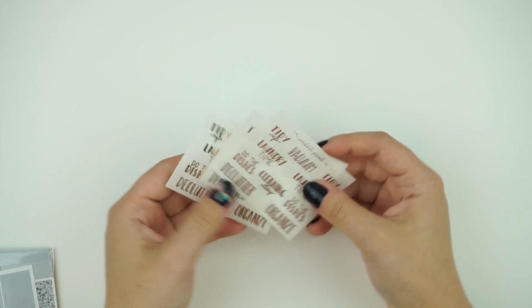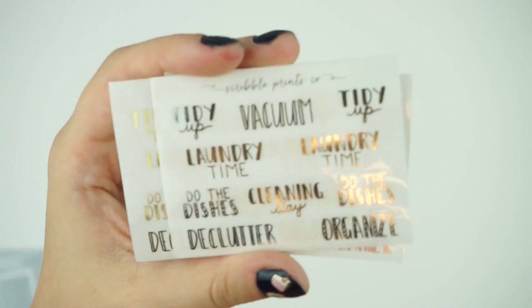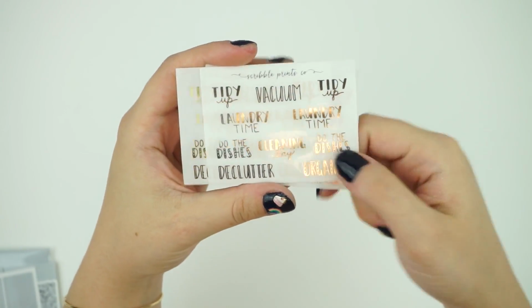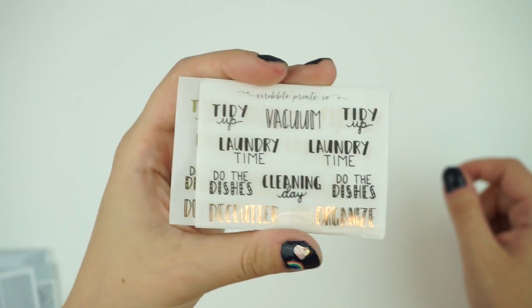Definitely do so. Then we do have a new script sampler by Jessica, and this one is kind of like a cleaning one. So you have tidy up, vacuum, laundry time, do the dishes, cleaning day, declutter, and organize, which is very appropriate for all of the tidying everyone has been doing in the beginning of the year. So you have those on all 3 foil options.